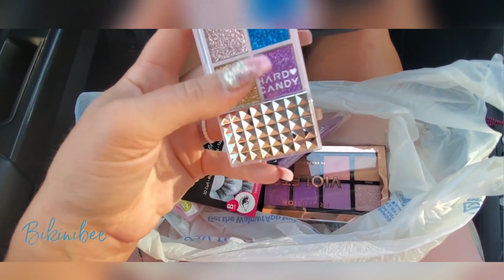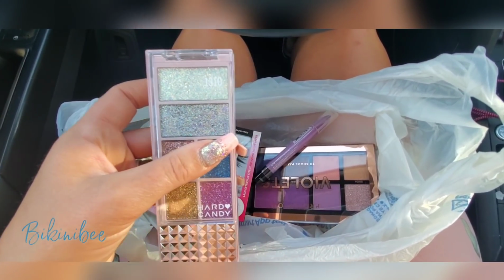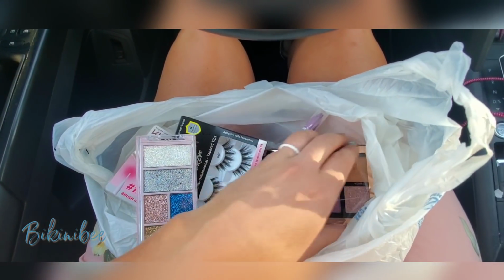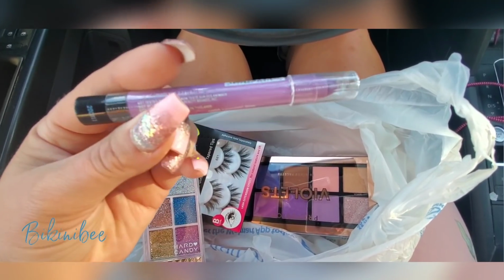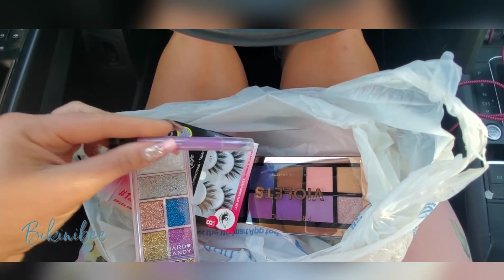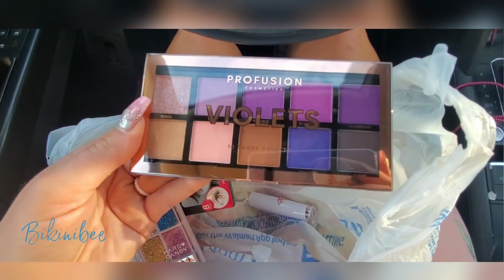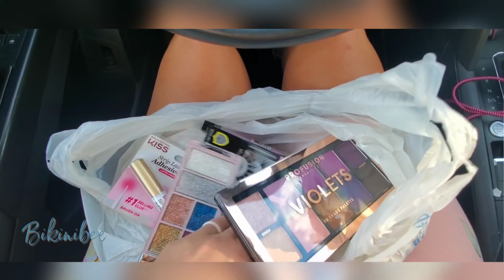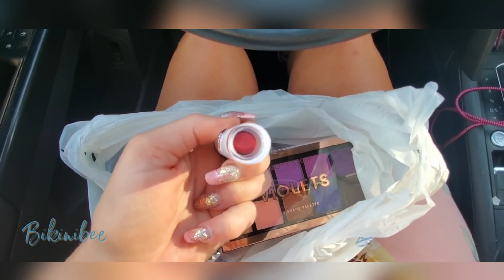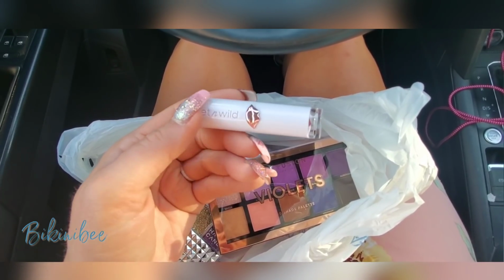I plan on using this purple right here and probably this white up there for the look. And then I just needed this purple. It's lipstick, but I think I'm going to use it as an outliner for eyeshadow. And then the Violets collection for eyeshadow, and I have red lipstick too, but this was like $1 or something, so Wet n Wild is so cheap.